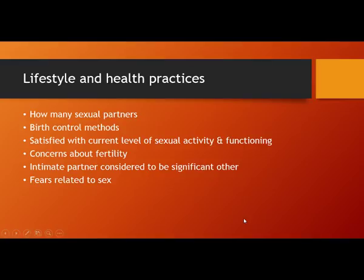And then lifestyle, questions about lifestyle and health practices. How many sexual partners do you have? Do you as a couple use any birth control methods? And what are they if you do use them? What methods do you use? If the patient is satisfied with the current level of sexual activity and functioning, there are some individuals that would always say, no, I want more. But concerns about fertility, whether concerns about wanting less fertility or more fertility.